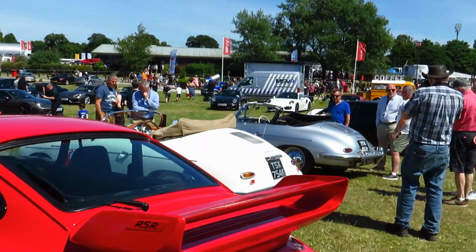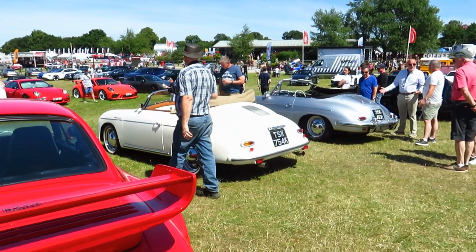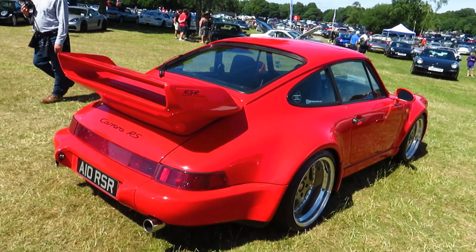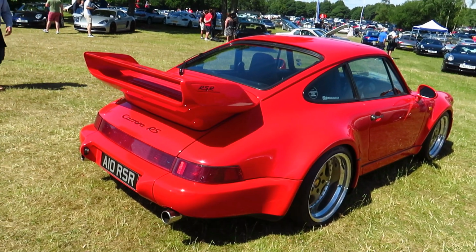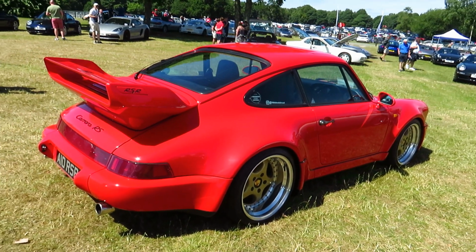Got a couple of 356s. I'm not sure they're genuine, but very nice shape of car still. Same can be said for the look of this RSR 964. Great sounding air-cooled flat six as well.